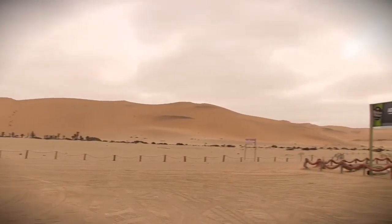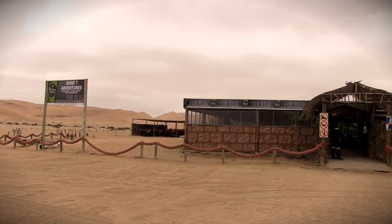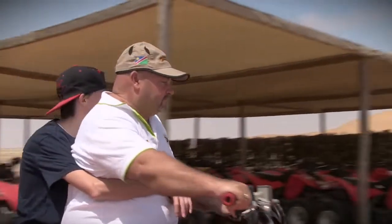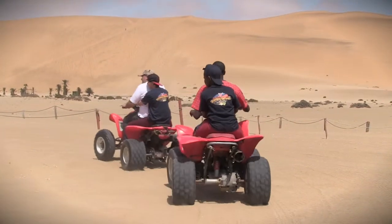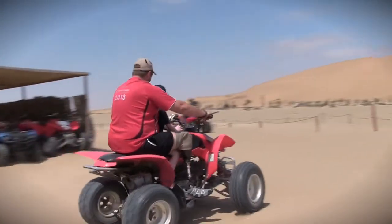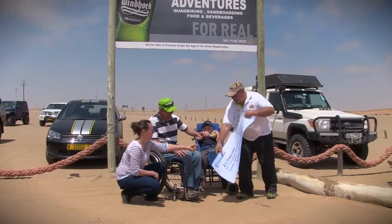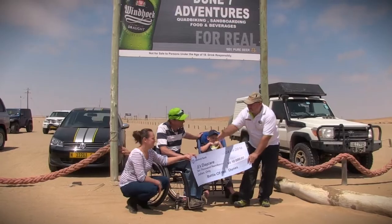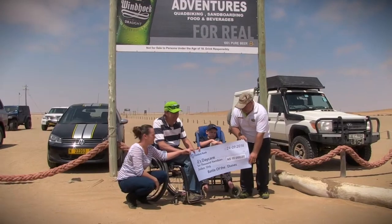With every Battle of the Dunes challenge, the organizers donate funds to a local charity or organization. So this battle started at the famous Dune 7 venue, just outside Walvis Bay. There, the organizers hosted kids from JJ's Daycare, a local facility that looks after kids with disabilities. All the kids were taken for a ride on Dune 7's quad bikes, and they certainly had plenty of fun. To cap it off, event organizer Werner Skarp, assisted by Matthijs Roots, handed over a check courtesy of Standard Bank Namibia for 10,000 Namibian dollars to JJ's Daycare custodian Kim Koch.